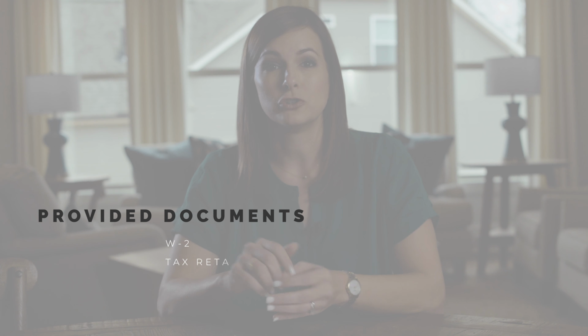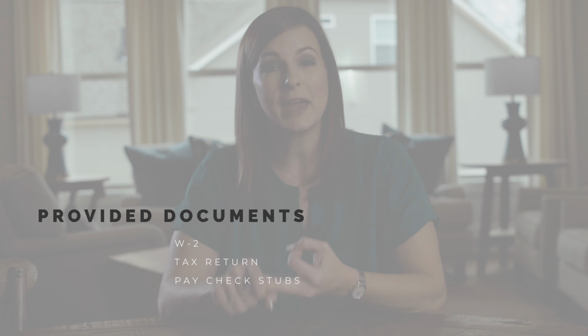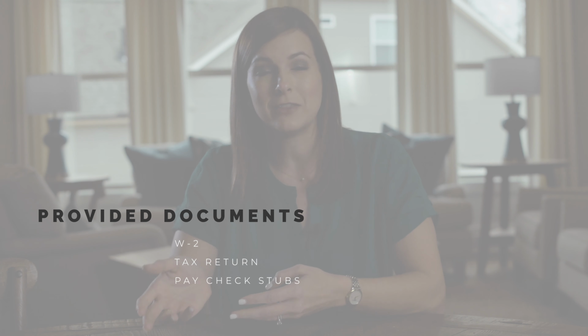So the pre-approval is the next step in the mortgage process, and that's where the lender is going to go one step further and they're actually going to ask for the documentation so that you can back up the income that you stated on your application. They're going to ask you to provide things such as your W-2s, last year's tax returns, and also your paycheck stubs in order to verify that you actually make what you said that you made on your application.